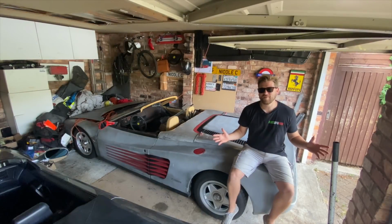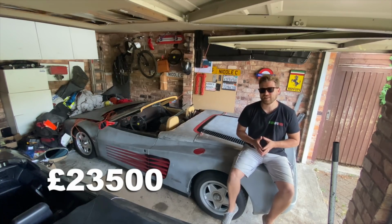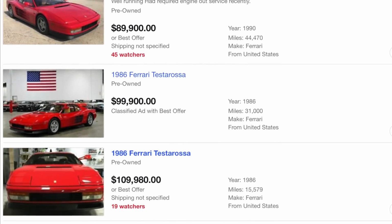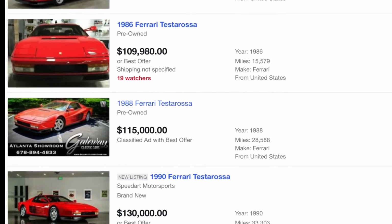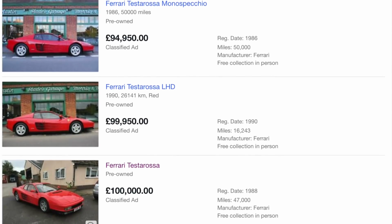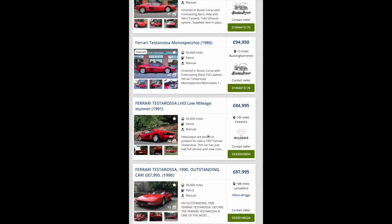So it's time to reveal the price on that Testarossa. The owner is asking $30,000 US for it. Is that worth it? Well, let me share with you a couple of bits of information to help you decide. First, let's start off by taking a look at the current Testarossa market, both here in the UK and also in the US. Taking even the cheapest examples available for sale currently, we are looking at around $90,000.